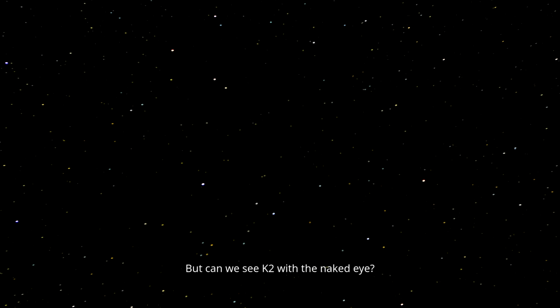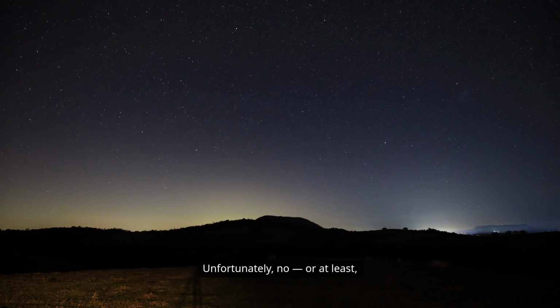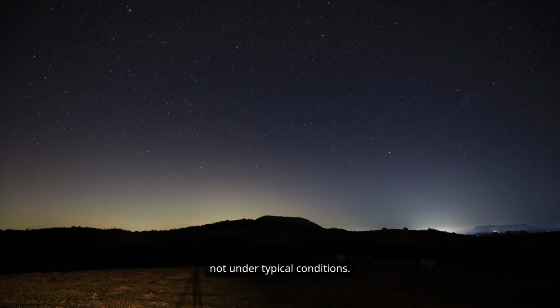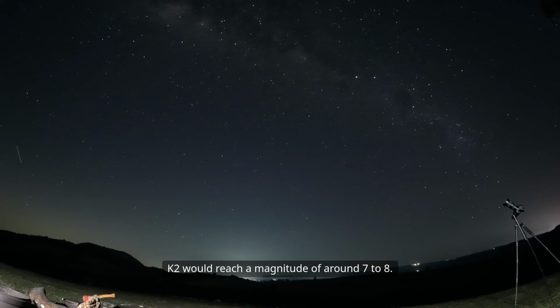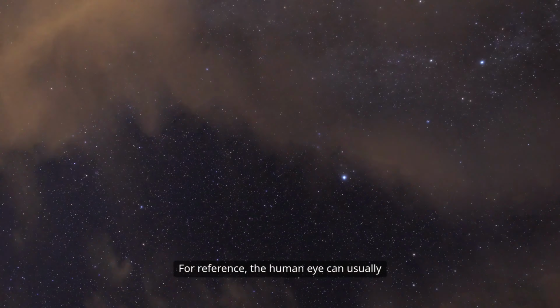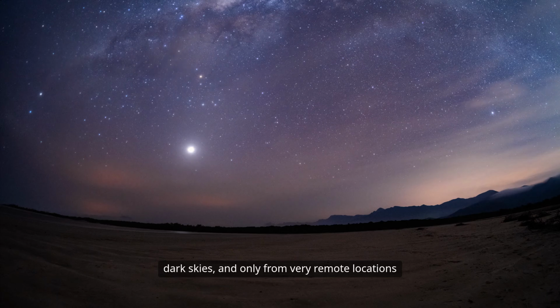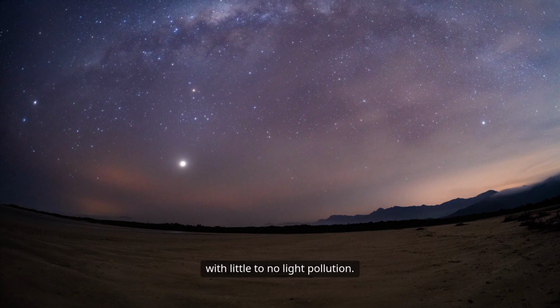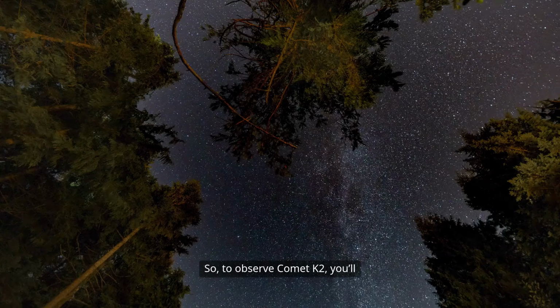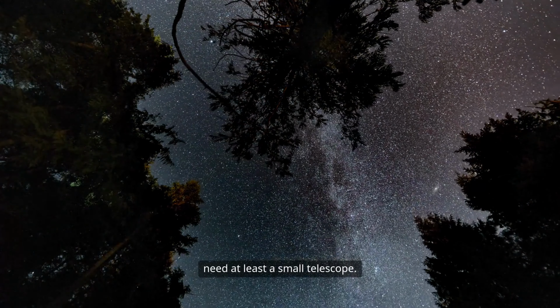But can we see K2 with the naked eye? Unfortunately, no, or at least not under typical conditions. Astronomers estimated that at its brightest, K2 would reach a magnitude of around 7 to 8. For reference, the human eye can usually see objects up to magnitude 6 in perfect dark skies, and only from very remote locations with little to no light pollution. So, to observe Comet K2, you'll need at least a small telescope.